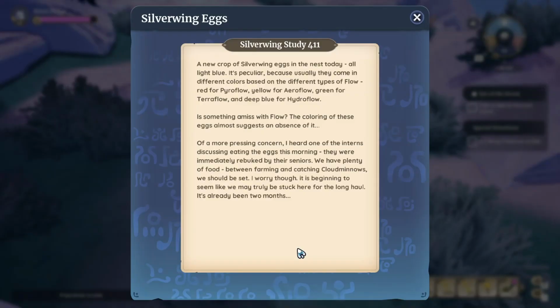Silverwing Study 411. A new crop of silverwing eggs in the nest today, all light blue. It's peculiar because usually they come in different colors based on the different types of flow. Red for pyroflow, yellow for aeroflow, green for terraflow, and deep blue for hydroflow. Is something amiss with flow? The coloring of these eggs almost suggests an absence of it.